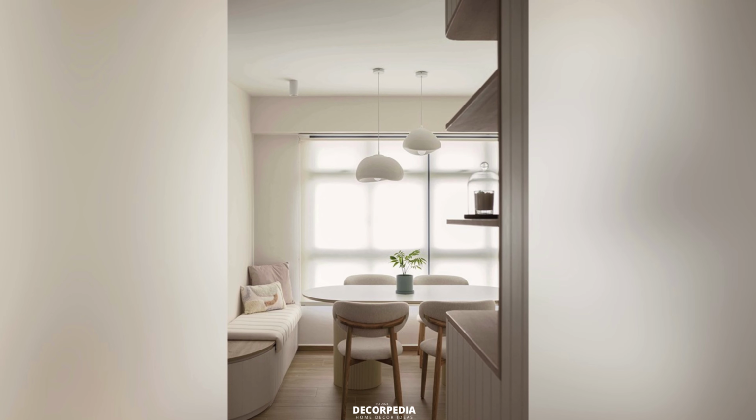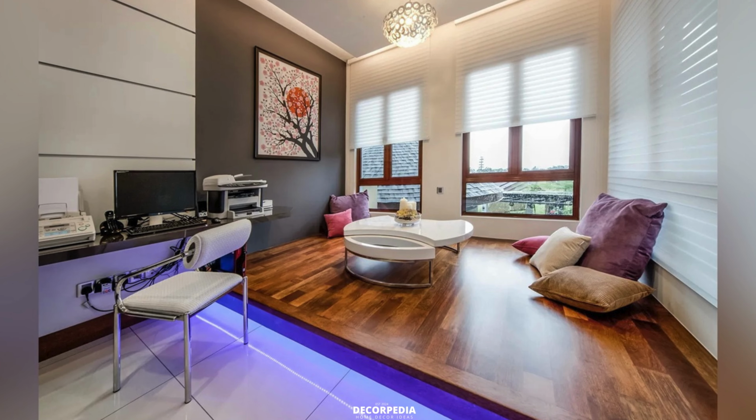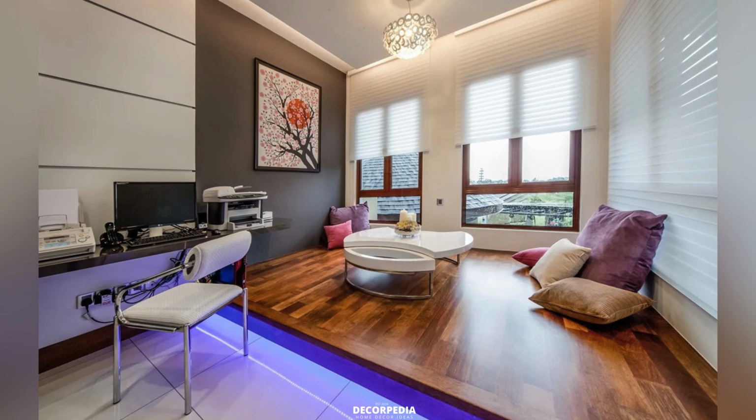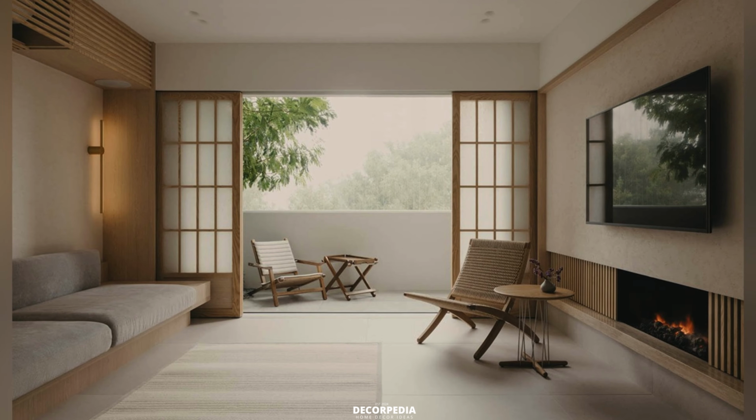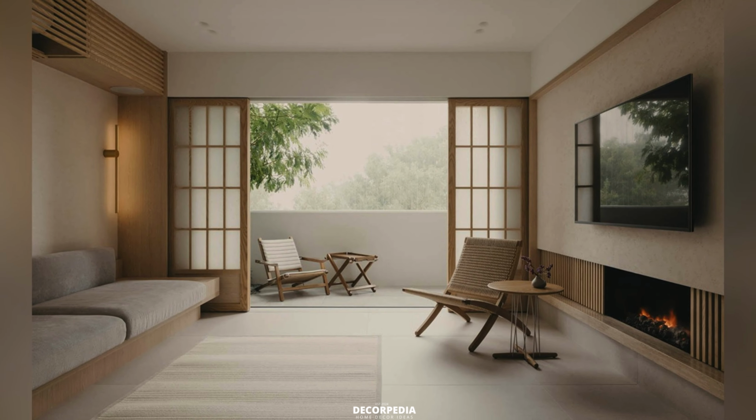How does minimalist decor support mental well-being? A clutter-free environment reduces stress and helps focus. Minimalist spaces encourage mindfulness and calm, making your home a true sanctuary from daily chaos.